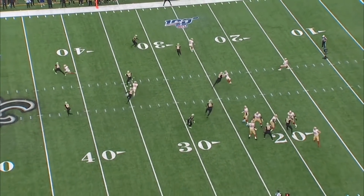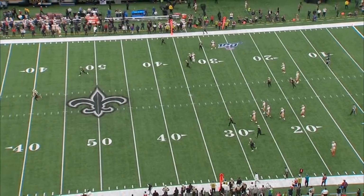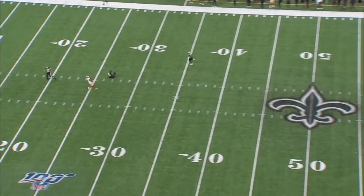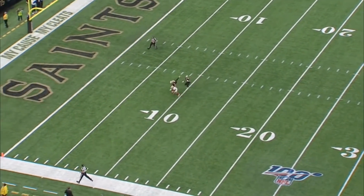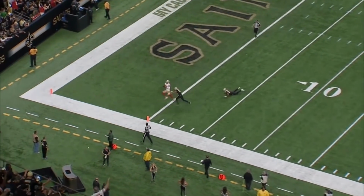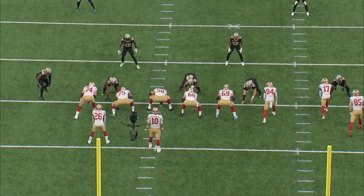Yeah. So this guy falls down. Actually, a good job right here by this safety, picking up the slack of his buddy right here who completely got fooled out of his shoes. Jimmy throws a great ball. Emmanuel adjusts in the air, makes a great catch, realizes he didn't get touched, gets up, breaks a couple tackles, and touchdown.